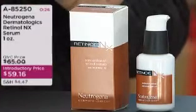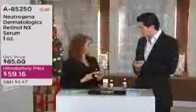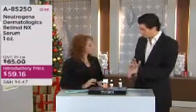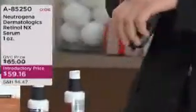So this means we cleanse, we put this on next before our moisturizer. That's correct. It doesn't matter, you can even mix a little bit with your moisturizer, but the beauty of it is it dispenses the perfect amount. Yeah, one push gives you enough, and that's enough for your entire face. Sometimes people use too much, they use too little. This dispenses exactly how much you need. You simply twist the cap, and then it dispenses the perfect amount when you depress it.